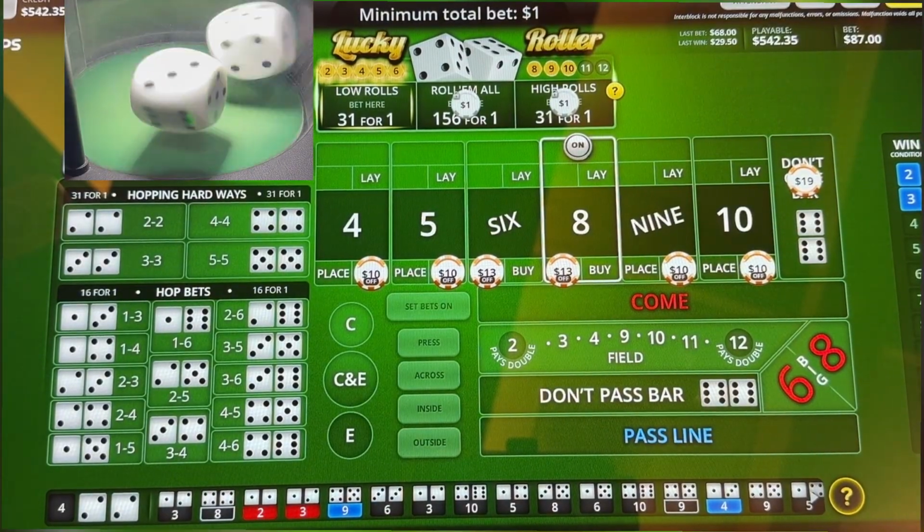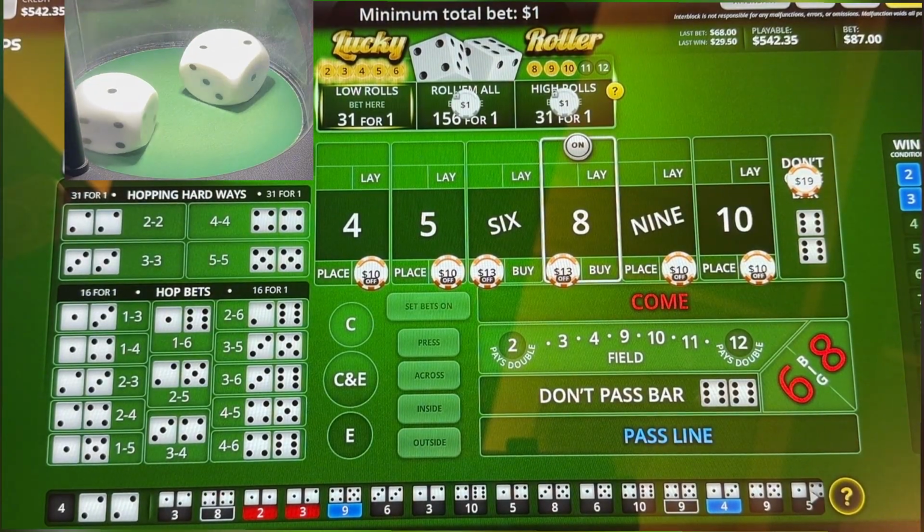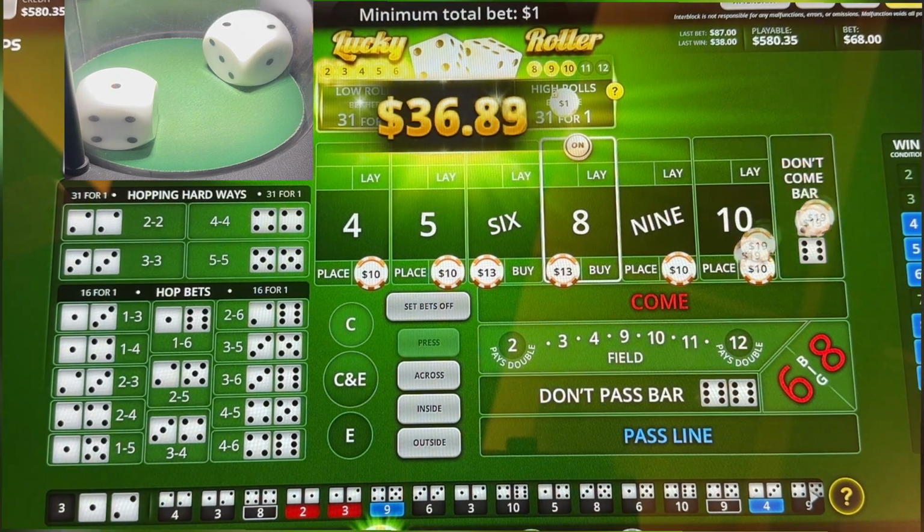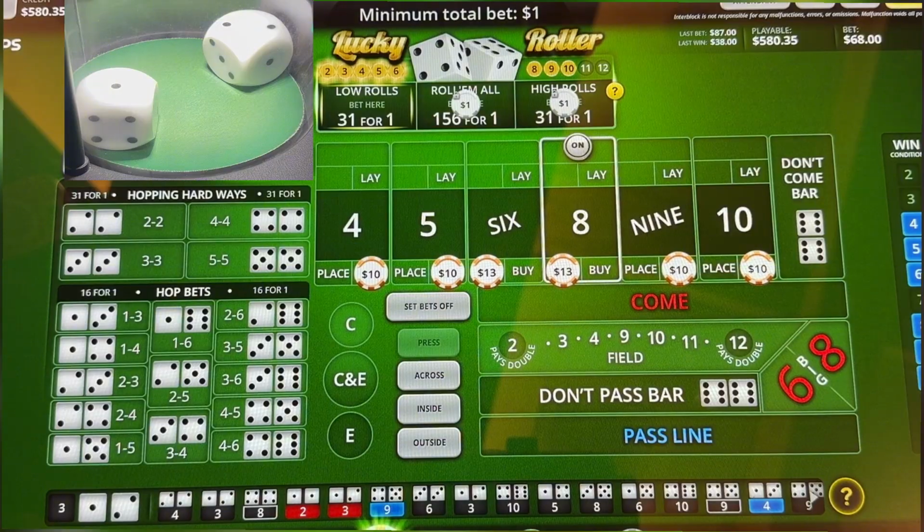Now we've completed 2 rolls. We're in the middle of our third roll. Boom. 19 is going to pay $38. Now, you can be happy with that. Take that. You'd be sitting sweet because of the lucky roller that we hit too. You can just take that down and walk away.